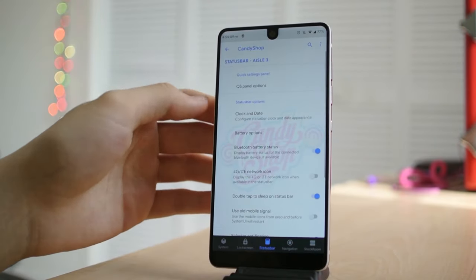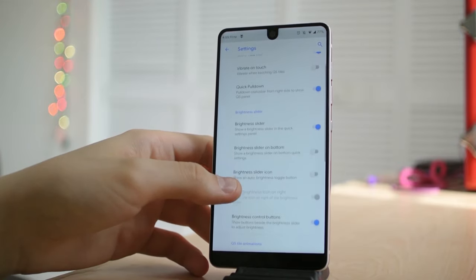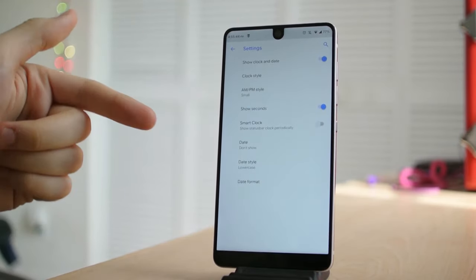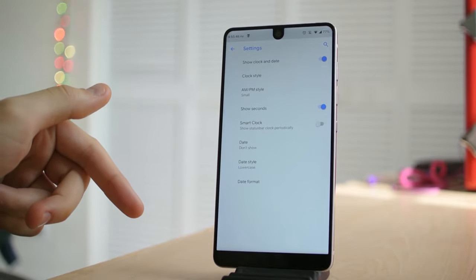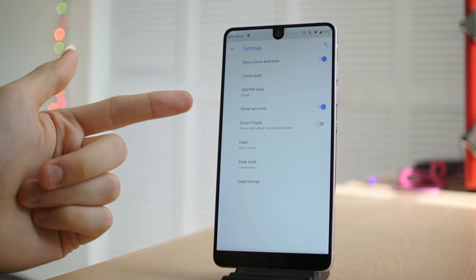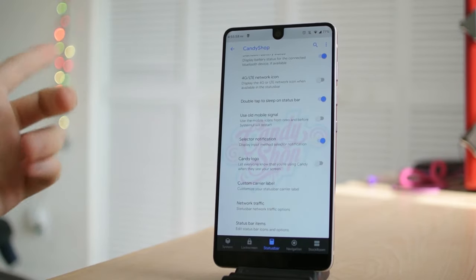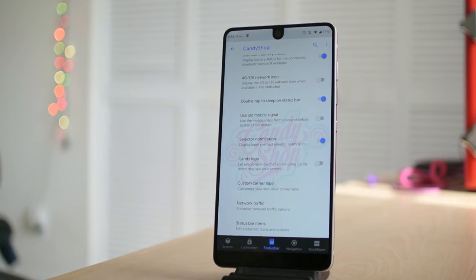Next pane, you have some pretty in-depth quick toggle options. Nice to have, of course. You have your clock and date settings, which are observable here. Always have the show seconds on, because why not? You can also edit your carrier label, you know. A lot of this stuff is standard on AOSP ROMs and AOSP-esque ROMs, but this ROM is extremely stable.